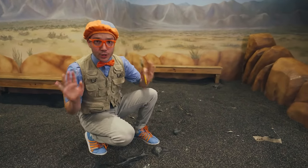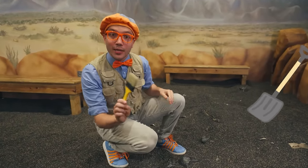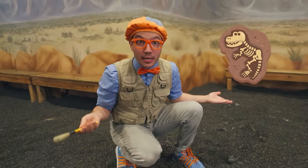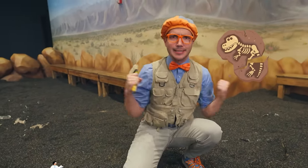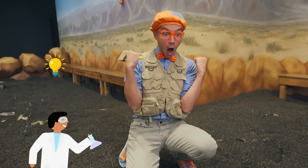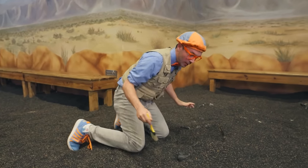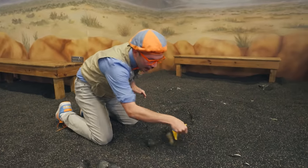Yeah, when you're digging up fossils, you don't want to use a shovel or your hands. You want to use a brush so it's nice and gentle. Because breaking a fossil could mean losing precious information for a scientific discovery. Yeah, we basically don't want to break the fossils. Well, here we go. Ooh, let's see what we can find.